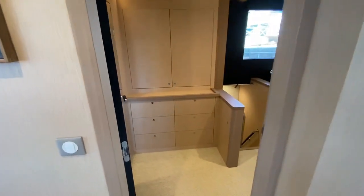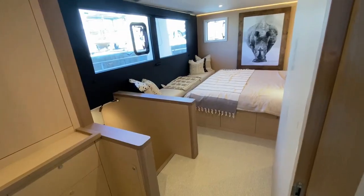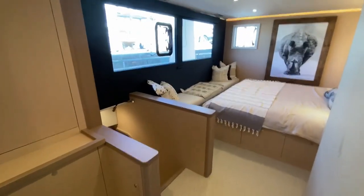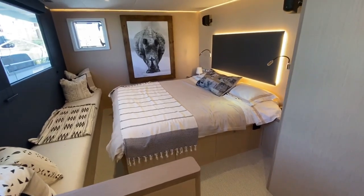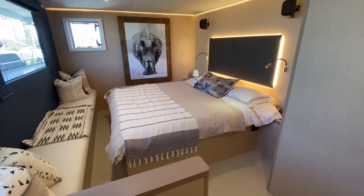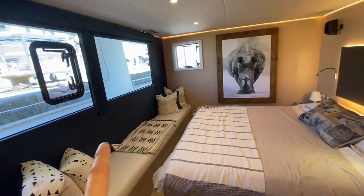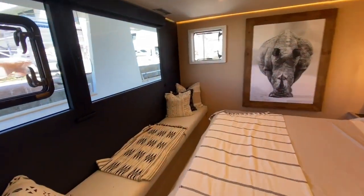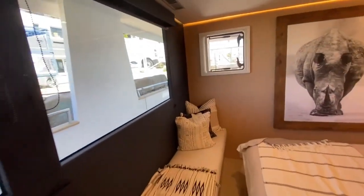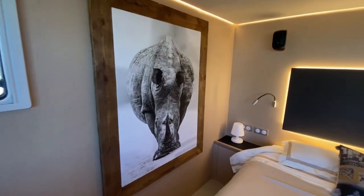So let's enter now the starboard ama. We're still actually on the bridge deck. So this is the owner suite. This entire main deck is dedicated on the starboard side to the owner suite, beautifully finished with LED backlighting. Everything can be dimmed. You have excellent cross ventilation. You have a forward-facing hatch and an aft-facing hatch, so you can get a nice breeze.